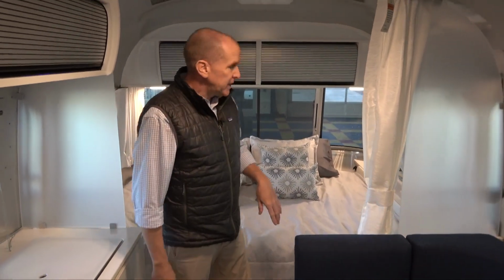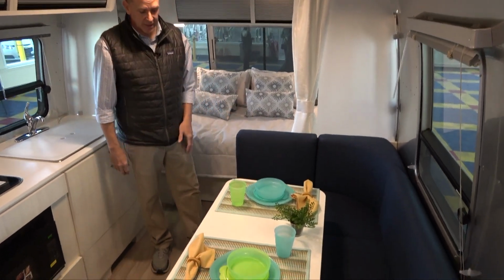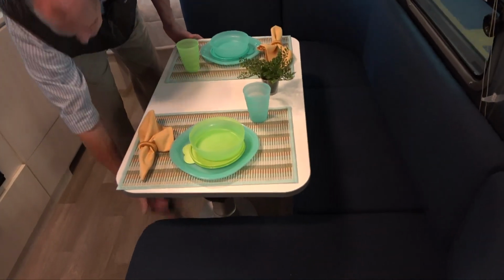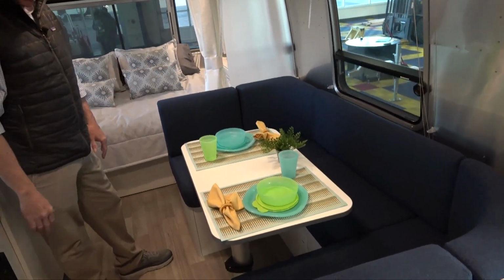And then to the dining area, the horseshoe style, so if you have a couple more people, you're all going to fit in there really nicely. And then this table is going to drop down to make this into an additional bed, and it's 75 inches long. So 2 people can easily sleep there.